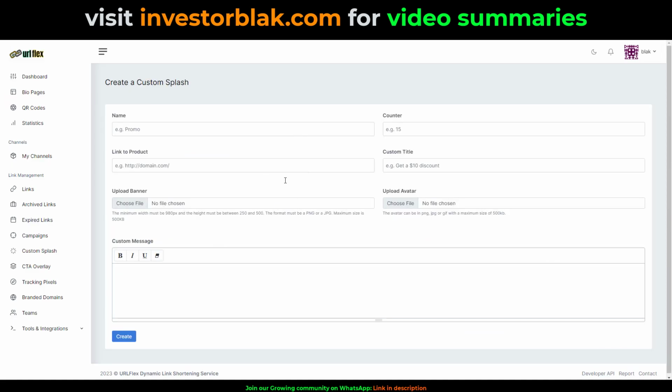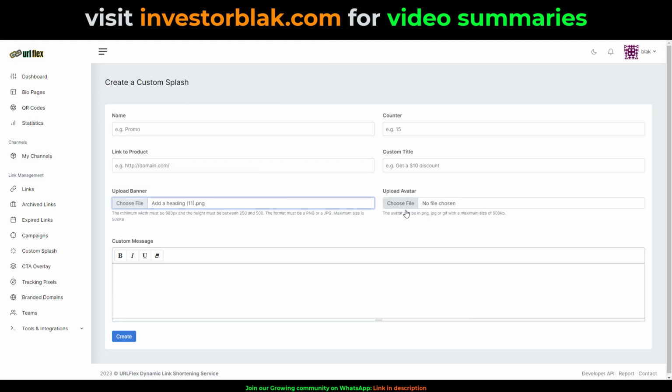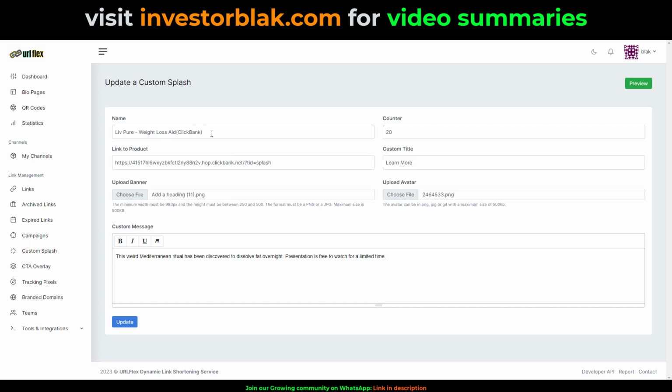To do this, go back to UrlFlex and upload the banner image under the Upload Banner section by clicking on Choose File and selecting the banner image you just created with Canva. Next, upload your avatar image by clicking on Choose File and selecting the avatar image you just got from FreePic. In the name field, type in the name of the product you're promoting. In the Link to Product field, paste the affiliate link that you copied from ClickBank. In the Custom Title field, type in You Need to See This, and in the Counter field, type 20. In the Custom Message field, type in This is a special offer. Finally, click on the blue button at the bottom to create your custom splash.